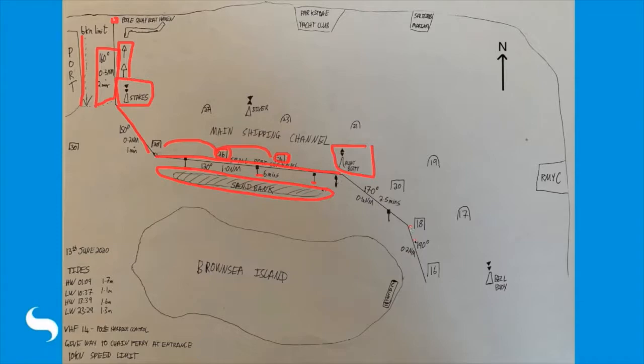Other features you might see, as you get round here, there's a very conspicuous castle on the end of Brownsea Island. So obviously as you start to see that, it's a very good landmark to use. You can see the different marinas and yacht clubs around the northern end and the eastern end of the harbour very easily. So again, good references to use. And different marks as we go down here, again, we'll be passing them and we can count them off.